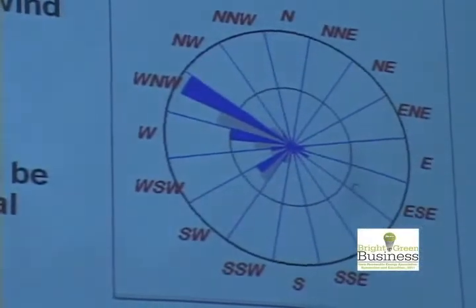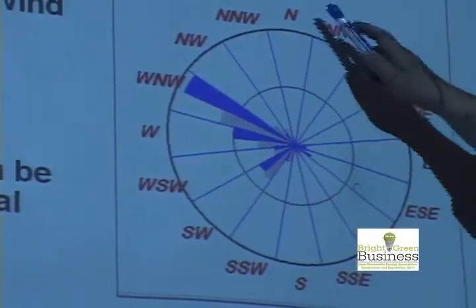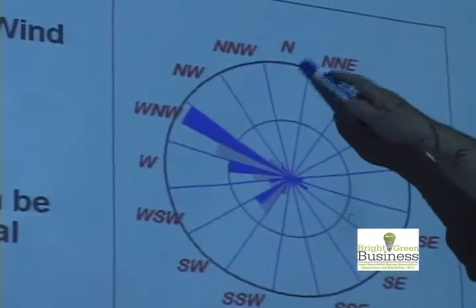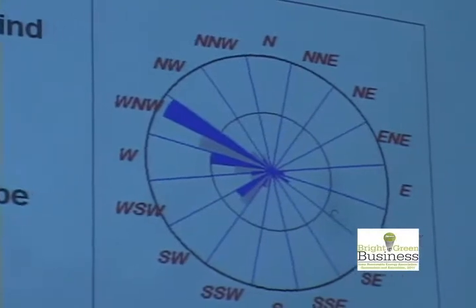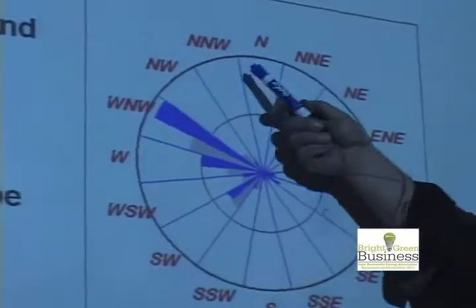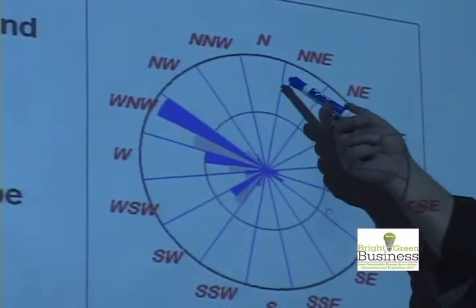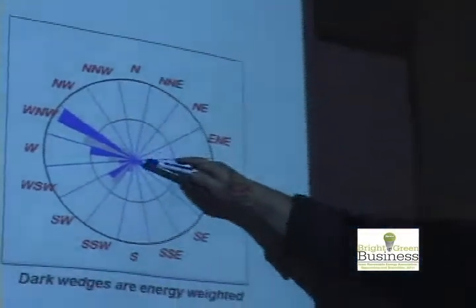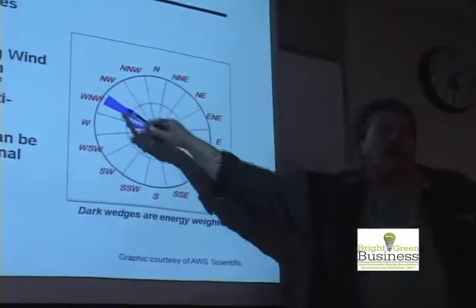Okay, you know when you feel the wind the most? Right here. The cold north winds. Everybody tells me, oh my God, I got lots of wind. Boy, every time it comes from the north. You know how often it comes from the north? Less than 4 or 5% of the time. 80% of it's over here. If you get a windrose of your area, you'll see.